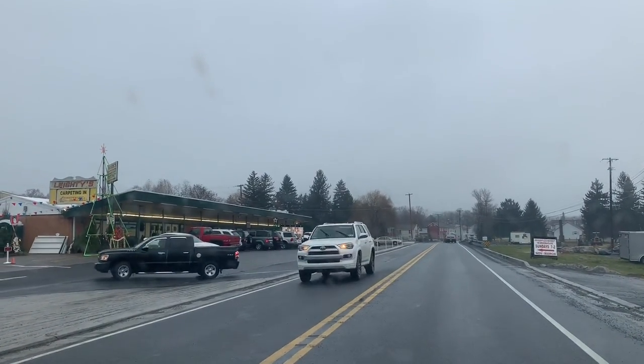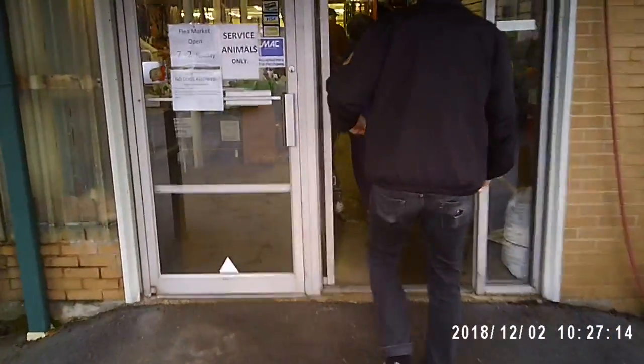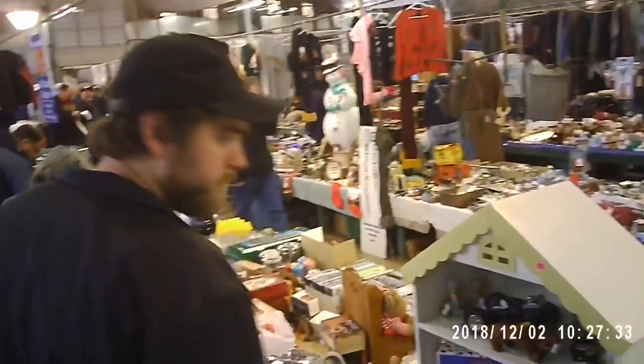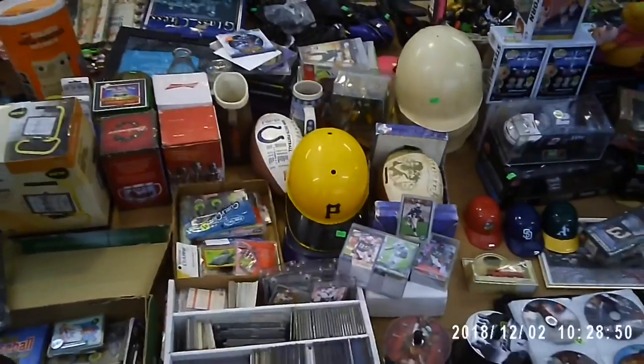In the winter months, it's on the left. I'm going to take a left right over here, and it is inside this farmer's market greenhouse, and it is pretty awesome for baseball cards. It's pretty big in here. Some cards already over there, top table. Pretty packed in here. We got some singles and stuff.